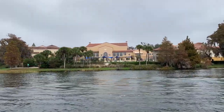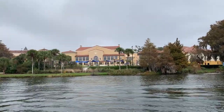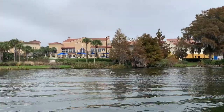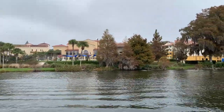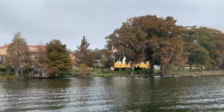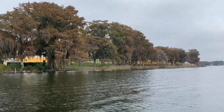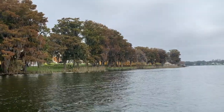Coming up on the left here is the campus of Rollins College. Rollins was the first liberal arts college in the state of Florida. It's still ranked in the top 20% of liberal arts schools in the country. Right here on the left is their competition swimming pool. Rollins and Winter Park are very good partners. They were founded right around the same time in the late 1800s and have always worked very well together. Rollins is an open campus, meaning the public can drive, bike, or walk through the campus. There's a beautiful walking trail right here on the left.